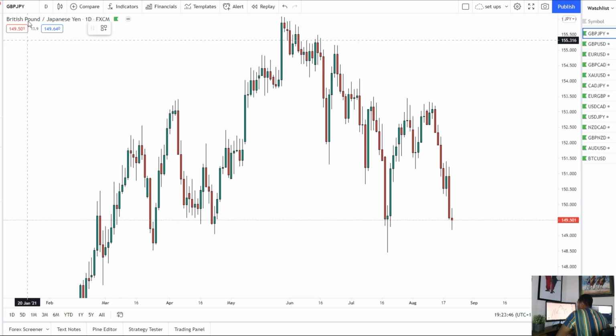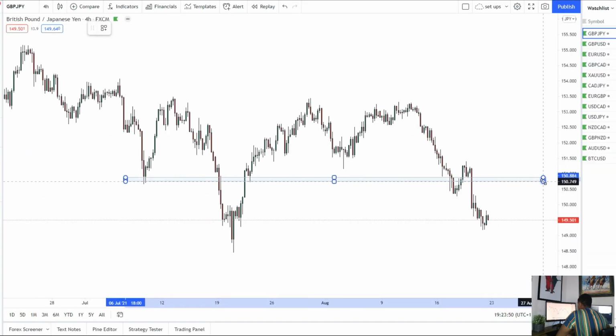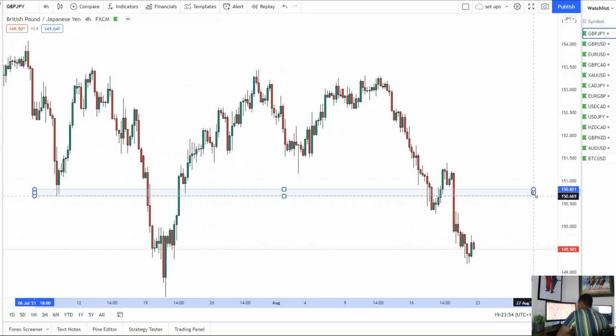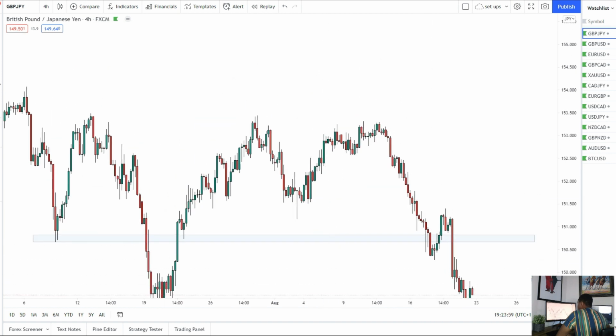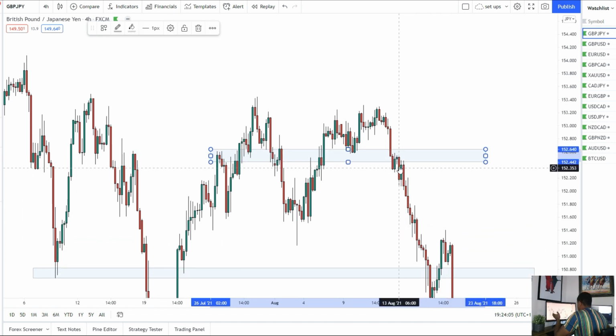We were looking at, if I go in the 4H time frame, we were looking at this level here last week for moving to this level here, and as you can see, we smashed through that and got a move all the way back down to these lows here, 149,500. So was looking at these two areas from last week, a retest of that. As you can see, we got that at the end of Friday last week, didn't come back up again.